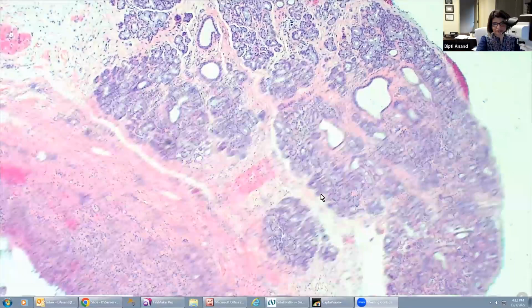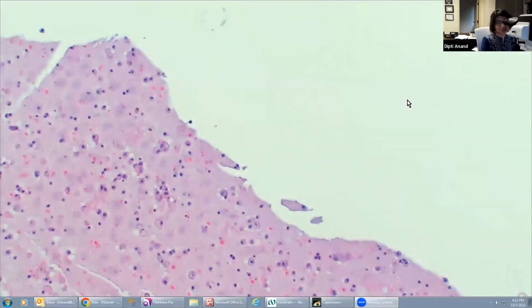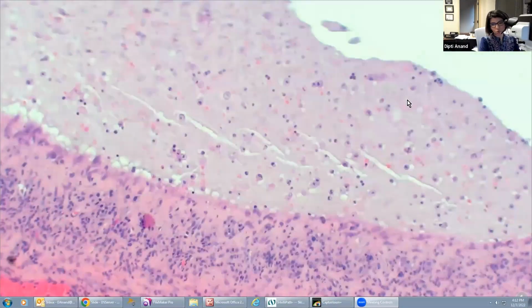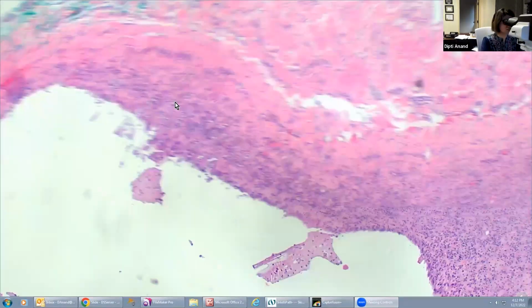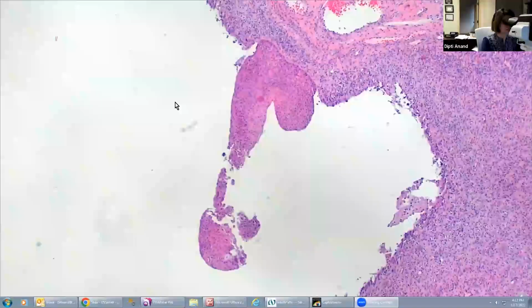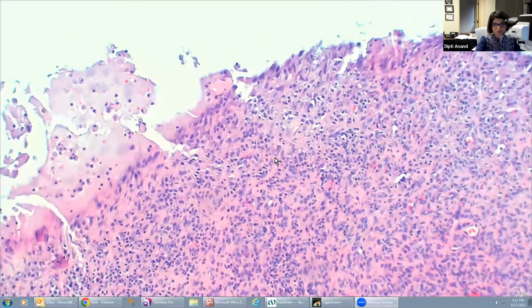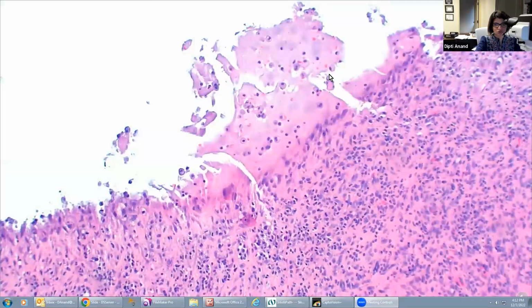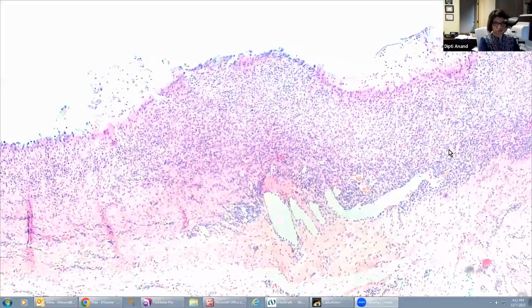So you can see, okay. And then you see this big kind of an empty space. And the space actually has mucin in it. So you can see the nice mucin in the space. And it's walled off by this inflammatory granulomatous response. So you see this, again, kind of like a pseudocystic space, the wall of which is lined by all these inflammatory cells and histiocytes, which are trying to clear up this mucin. So that's your one mucocele.